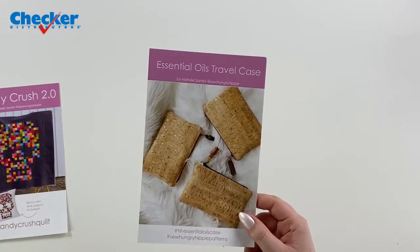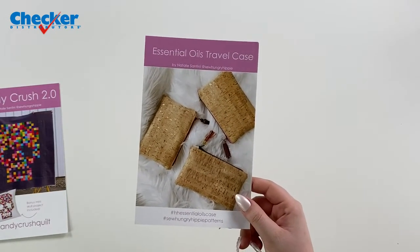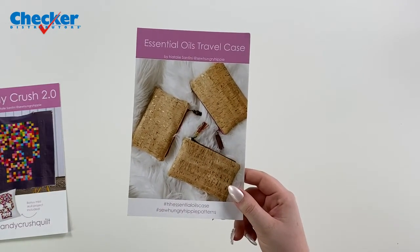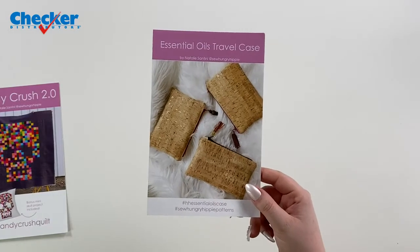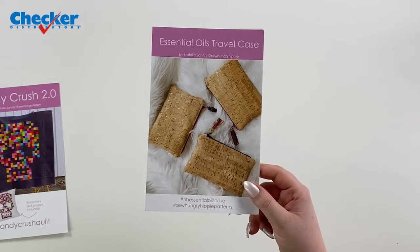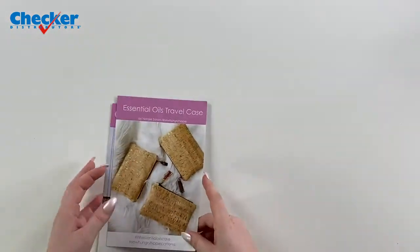The Essential Oils Travel Case Pattern guides you through sewing your own oils case in minimal time. The travel case allows you to carry your oils without fear of breaking the glass containers they come in. This case can hold up to 8 15-milliliter bottles or 16 rollerball bottles, 2 in each pocket. Each pocket slot has cushioning, and the case has a layer of soft insulation as well. You can leave out the pockets if you want a simple zipper case in a flash.